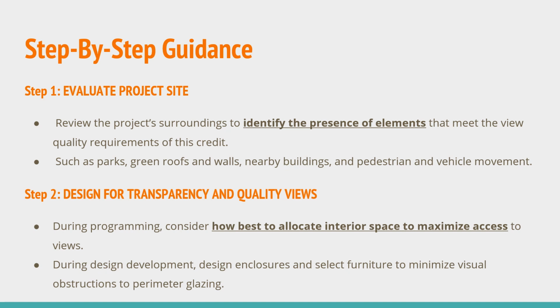Then let's talk about step 2, design for transparency and quality views. During programming, consider how best to allocate interior space to maximize access to views. During design development, design enclosures and select furniture to minimize visual obstructions to perimeter glazing. Consider using transparent partitions or providing interior glazing at eye level to ensure views for enclosed spaces. In open plan offices, select low partitions or incorporate glazed panels to provide views in multiple directions. Pay particular attention to maintaining views for spaces near the core.